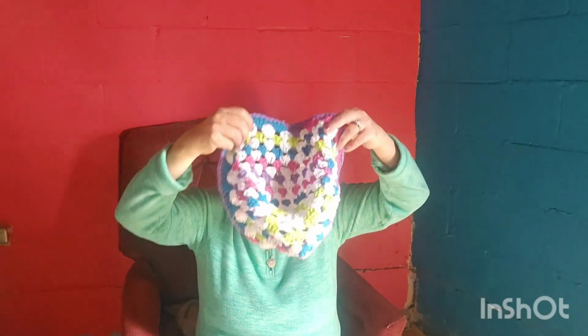Whilst this is a little big and loose, that's the way they're supposed to be. I feel like this is perfect, and I think it is so cute.